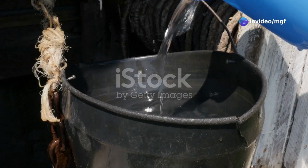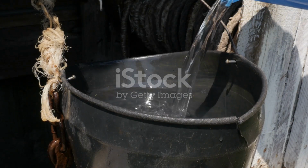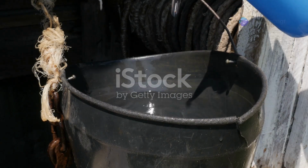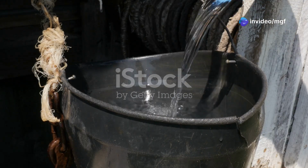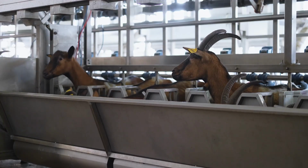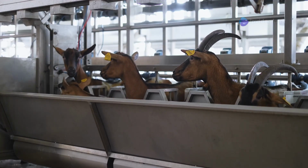In fact, water is like goat fuel. It powers their bodies, helping them digest food, regulate their body temperature, and maintain healthy bodily functions. Just like a car needs fuel to run, goats need water to stay active and healthy. Without it, they simply can't function properly. It keeps them healthy and makes sure they produce lots of delicious milk. A well-hydrated goat is a productive goat.